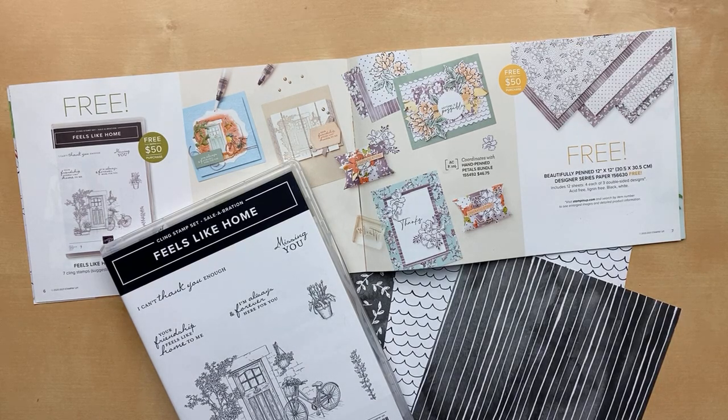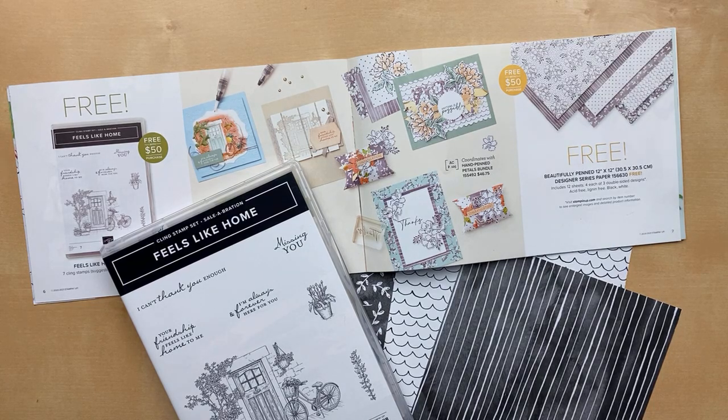It is currently Saturday, September 25th. So let me know what you're doing today. I am stamping, working, getting some kits out in the mail. Just hanging out with the family.